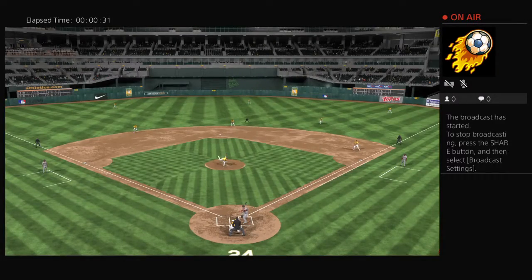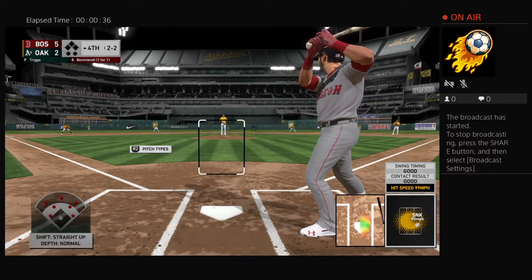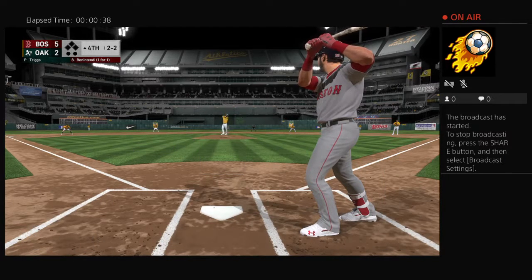Yeah, he saw his partner in crime go deep the previous bat and thought, hey, I want to get some of that. And that's just what he did. Back-to-back homers, doing it in style.